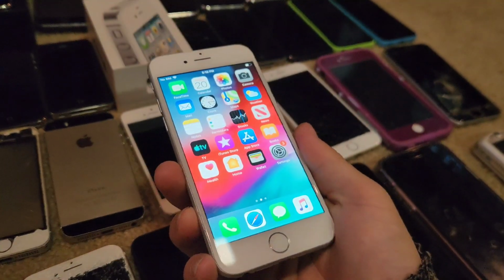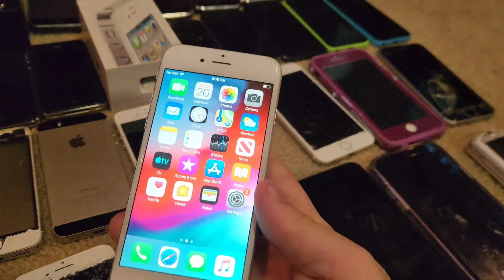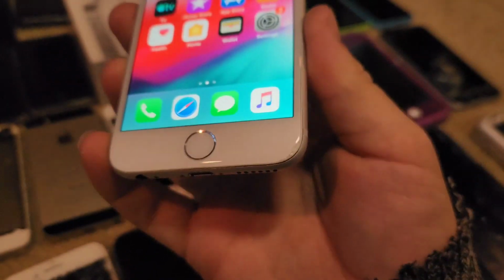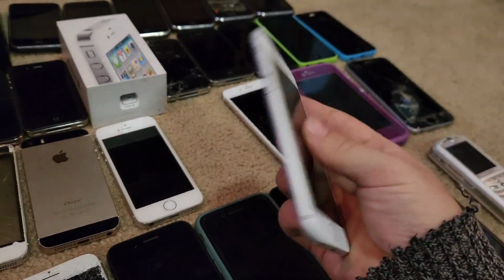The screen on this thing was absolutely destroyed when I got it, but thankfully, what matters most is that this was not iCloud locked. So I was able to restore it, and as you can see, it works totally fine. This was a screen that I had laying around, so unfortunately it is a little bit cracked along the edges, but I mean, hey, it was a free project, like completely free, so I'm pretty happy with it.